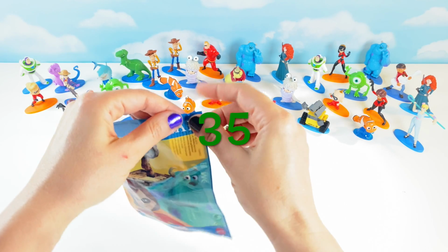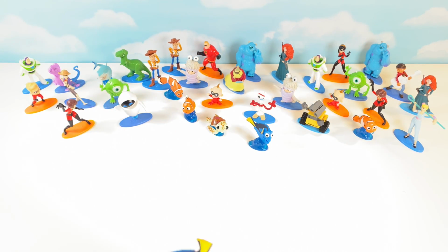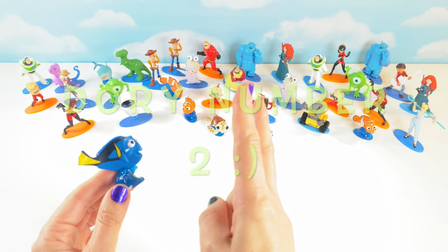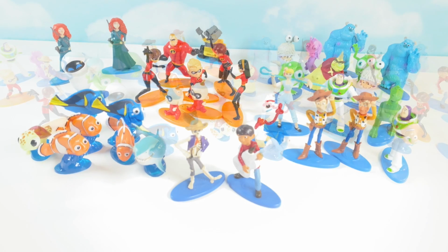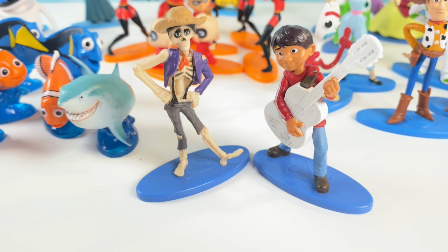And the last bag, bag number 35. These bags are so nice and easy to open. We have Dory again. I'm very happy we have two Dorys. Just keep swimming, just keep swimming. So there you go, guys. You have all 35 toys from some of the most popular Disney Pixar movies.